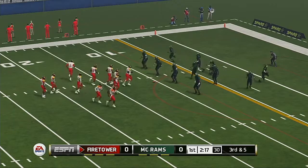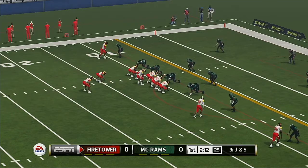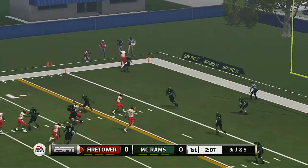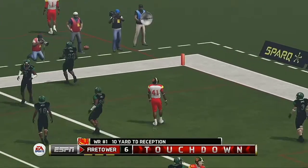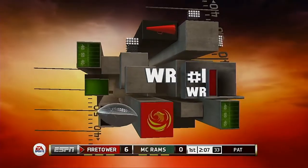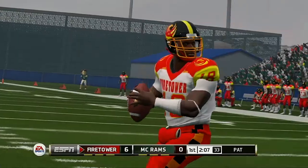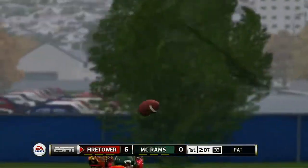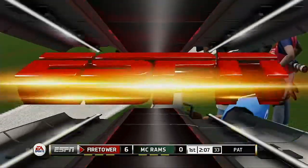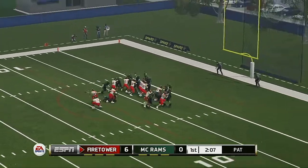From the 10-yard line, it's third down. Throws to the receiver, got it for the touchdown. Well, it's all about the receiver on this play. He beat his man off the line and then ran a perfect route. All he had to do after that was make the catch. They got great concentration from everyone to connect on that flag pattern.